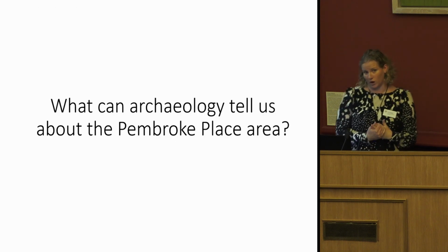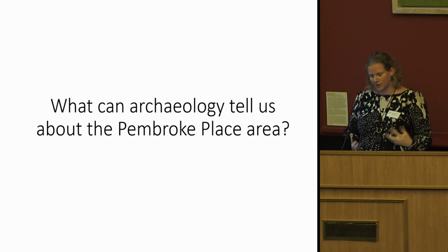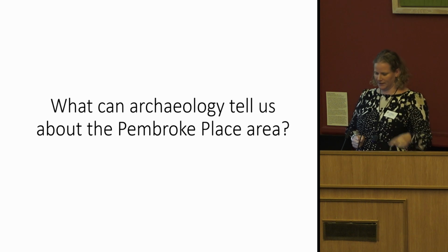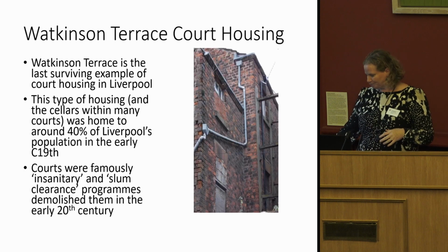But the really special thing that we were able to do through this project was to do the very first excavation of courtyard housing in Liverpool. As I said, there's been a lot of work done using the historical sources, but no courts had ever been excavated archaeologically previously. So this was what we could really add to that picture.